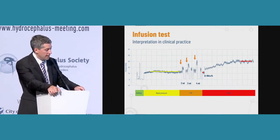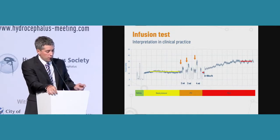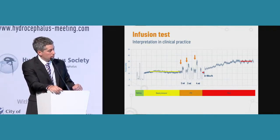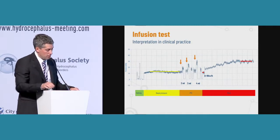Extrapolation of PVI is the ratio between the delta of volume and the logarithm of the pressures. And you know that resistance to CSF outflow is the ratio of the delta of pressure with the speed of injection.